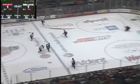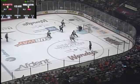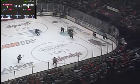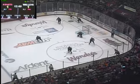Komets intercept, 3-on-1, 3-on-2. Here they go to the line. Coming up top. Embach. Bad play. Embach had a great shot coming up front. He was in the high slot, and he was right where he wanted to be, but he decided not to take it.